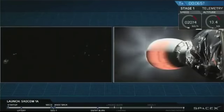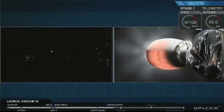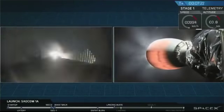Seeing that the sun is now below the horizon, we probably won't see much more of the first stage until it lights up its engines for the final landing burn. That's going to happen at T plus 7 minutes and 14 seconds. So coming up in about 5 seconds now. There it is. That's the start of the landing burn. Stage 1, landing burn has started.